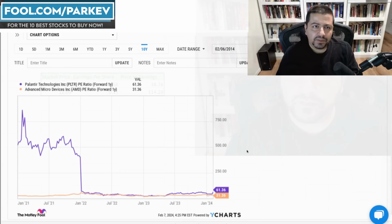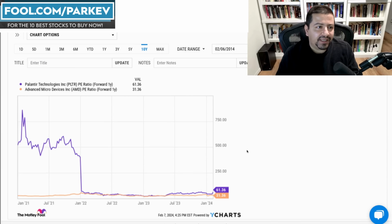Okay, so now that you understand the importance of this valuation metric, you can see that Palantir is trading at almost twice the valuation of AMD. Palantir is trading at a forward PE of 61.36 compared to AMD, which is trading at a forward PE of 31.36.